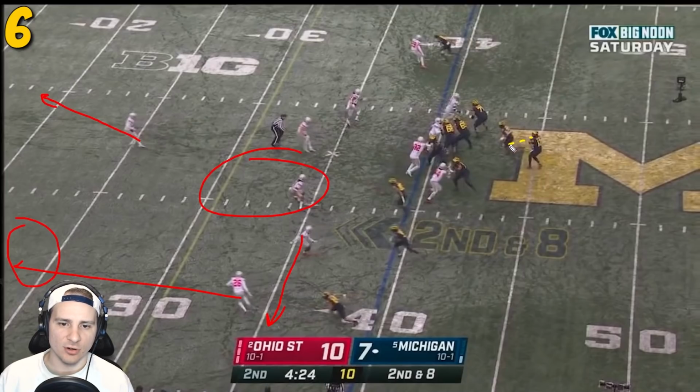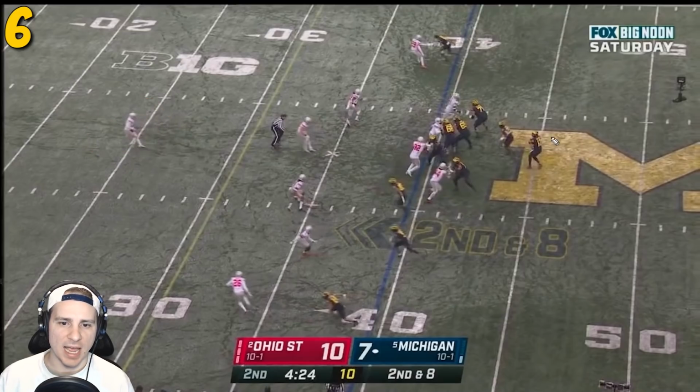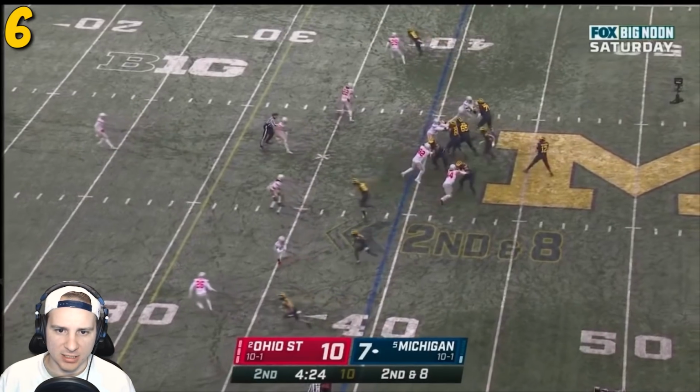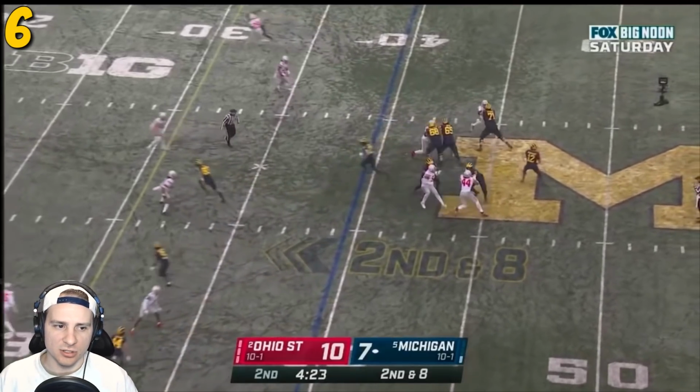The eyes next for McNamara after checking here. That's number one. Number two, he's going to check where is this safety. He likes this matchup on the outside. Lots of field for Cornelius Johnson on this fly route to work with. So the main thing here, what is the alignment of this guy? What's his reaction here? So initial eyes checking to the left there. Now he's locked onto that safety. Where's that safety? Is he shading a certain way?